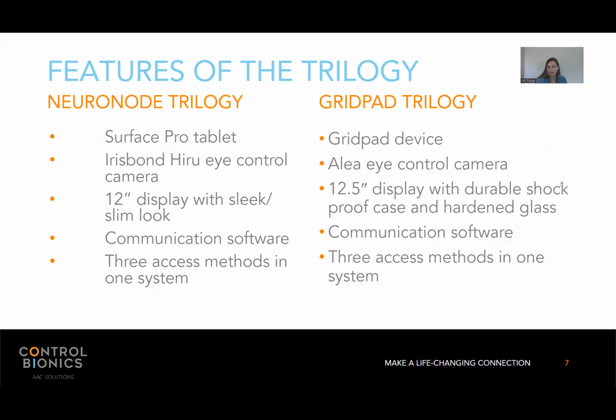So there's your comparison in terms of the device, the cameras that are on it, the screen. The communication software is Grid 3 from SmartBox on both of the devices, and both of them offer the 3 access methods in the one system.